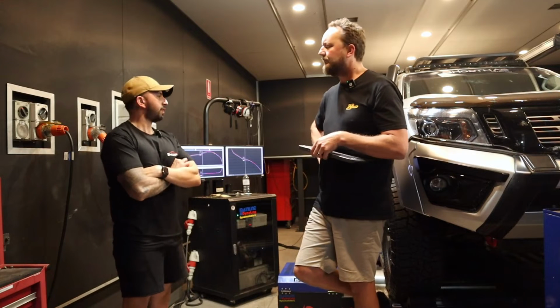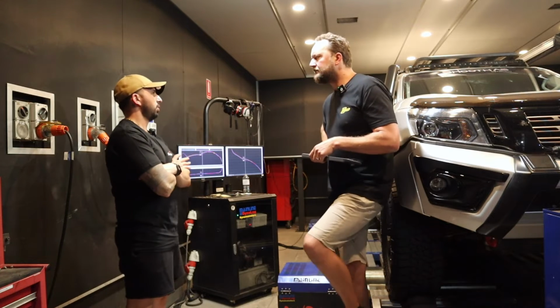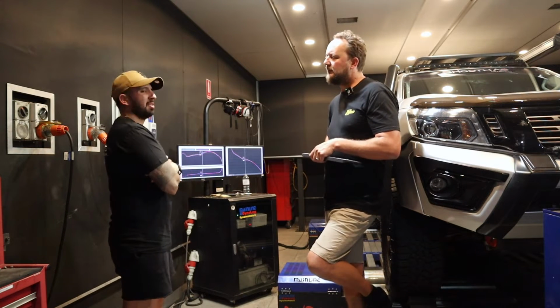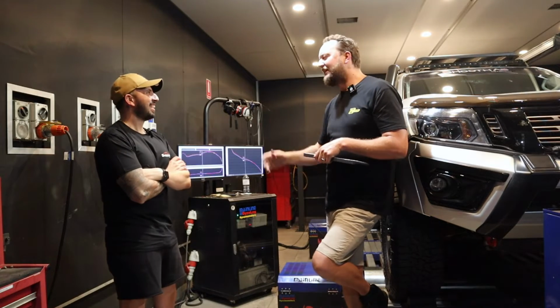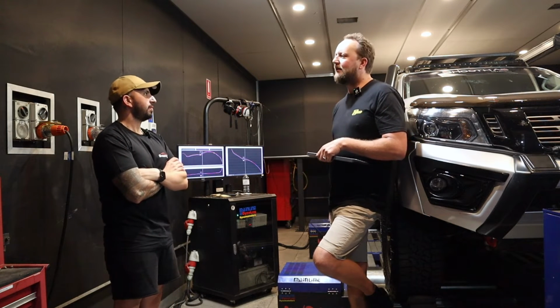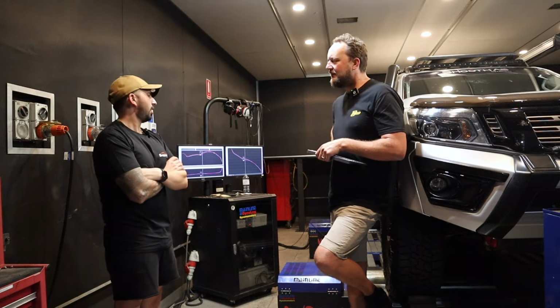Perfect. So I went from a dead stock car, first thing I did was the wheels, and that's where I noticed it. How long did you drive it for before you put wheels on it? I probably put 5,000 Ks on it if I was lucky. Even 1,000 Ks is enough that then you put wheels on it and go, where'd all the power go? That's right.